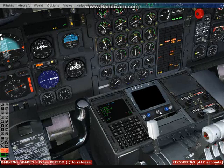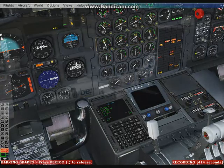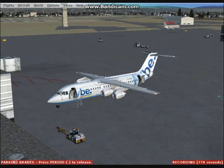There is a weather radar here, but it's an additional add-on you can add into the aircraft, but I never got it. So we'll get GSX to get some catering. Should have done that earlier.